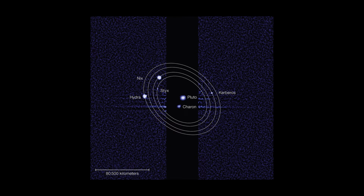These small moons orbit Pluto at approximately 2 and 3 times the distance of Chiron, Nix at 12,600 kilometers and Hydra at 12,614 kilometers. They have nearly circular orbits in the same orbital plane as Chiron.